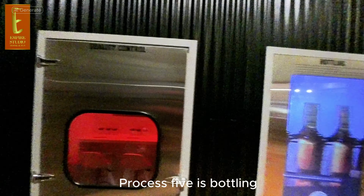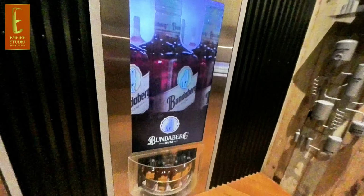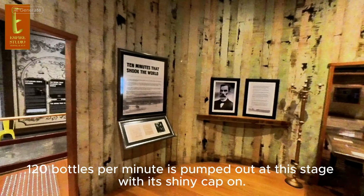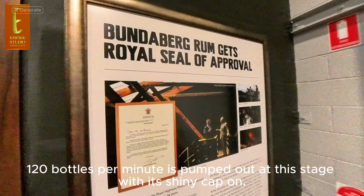Process 5 is bottling. 120 bottles per minute is pumped out at this stage, with its shiny cap on.